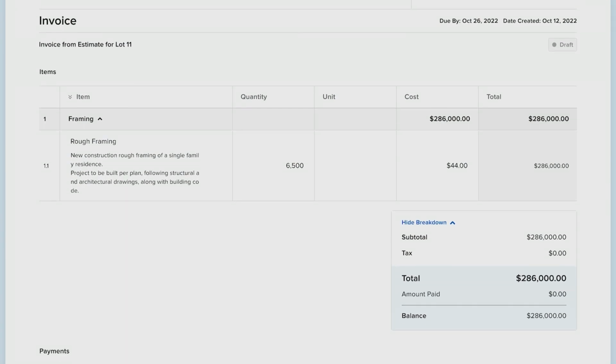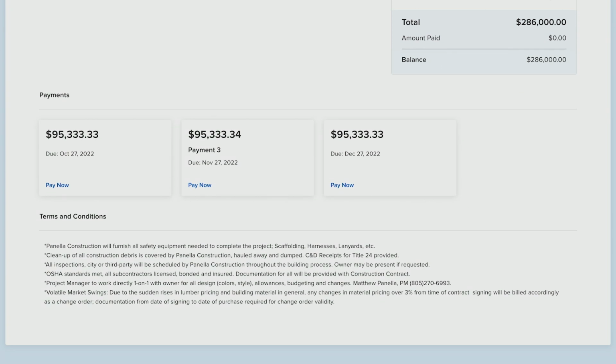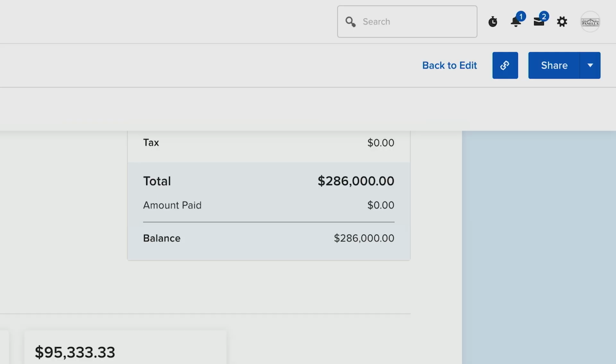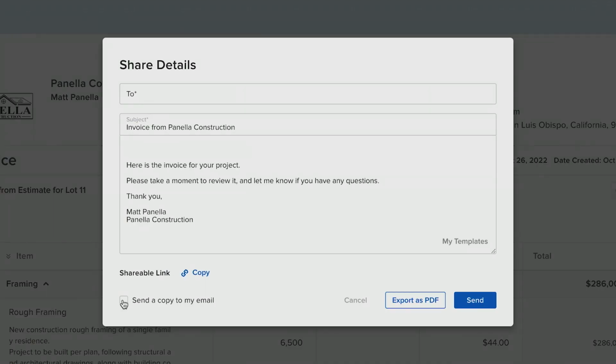You have your line item breakdowns, the overall cost, and at the bottom here, we even have the payments. They have the option to pay now, which allows them to pay with a card or a bank transfer. Now that we're good to go, we can hit share. And just like that, we have the ability to send this out as an email. You can hit send, or if you want to make a couple copies, hit export as PDF. But this one's good to go.